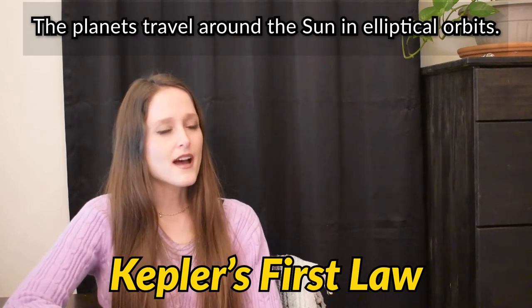Kepler's first law is that all of the planets will travel around the sun in elliptical paths. But then there was something else that Kepler noticed. The planets weren't traveling at a constant speed. In fact, they were speeding up as they approached the sun and then slowing down as they moved away from it. What's up with that? To sound smart, here is how he phrased it.